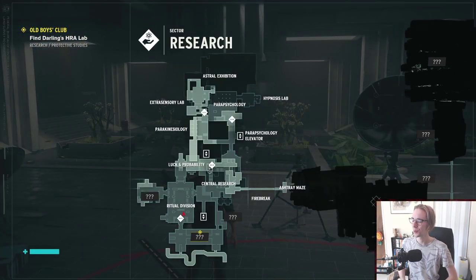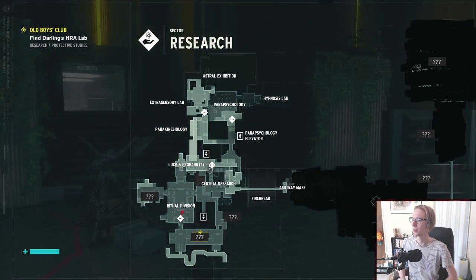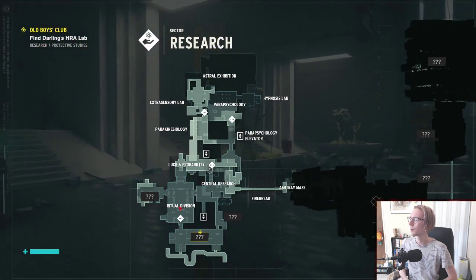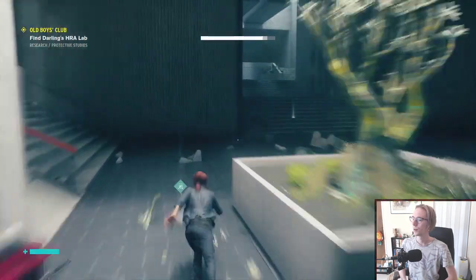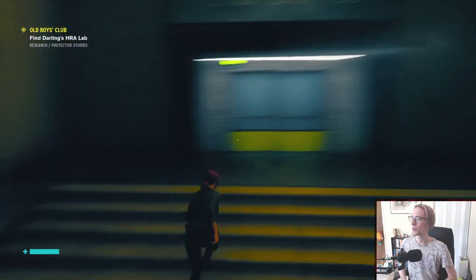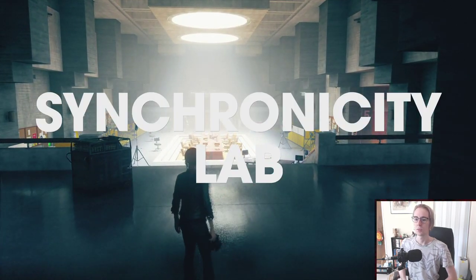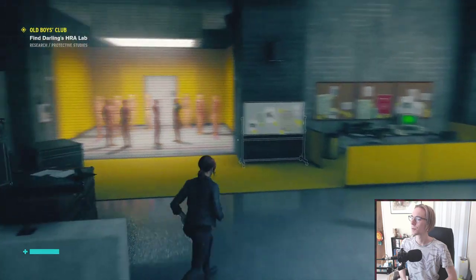So where are we? We're down here in the ritual division. We've got a room back over there we haven't checked out yet, and then some other spaces over there. So let's go see what's over here. I feel like I definitely need to go through my personal mods and my weapon mods at some point. Probably got some upgrades. Synchronicity Lab. Let's see what we got in here.